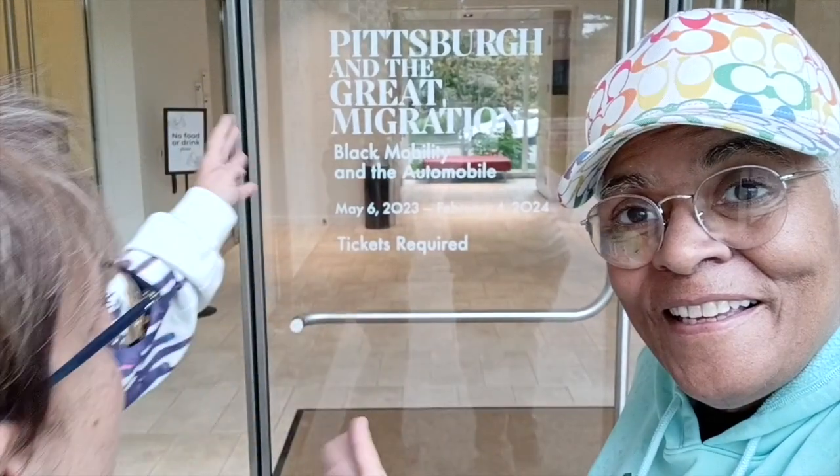Hey! We are at an exhibit in Pittsburgh today at the Frick Museum called Pittsburgh and the Great Migration. Boy, are you in for a treat. See you inside. We're getting ready to check out some of the cars that have to do with the Great Migration. If you're not informed on what the Great Migration is, I'm going to help tell you a little bit more about that later on. But you're also going to get an opportunity to look at some of these really cool cars.